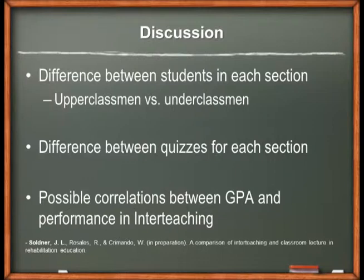Just on a side note, the students in the morning section were typically the freshmen and sophomores, because that was an 8 o'clock in the morning class, and they were the last ones to have the opportunity to register. Whereas the students in the afternoon class, the 3 o'clock class, the more preferred class for many students, were able to register for that class first. So you got one section mainly underclassmen, the other section mainly upperclassmen.